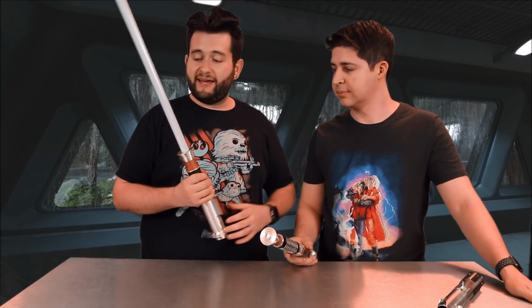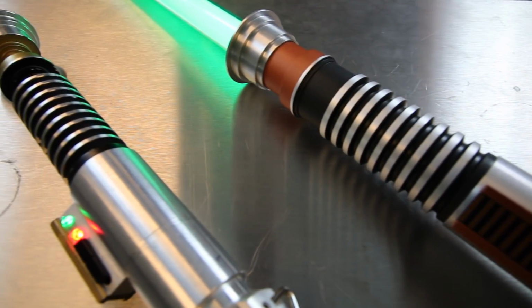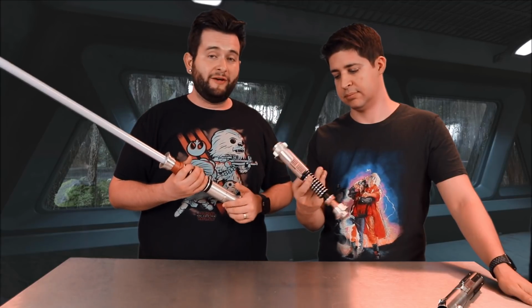Now, as I previously said with the Obi-Wan saber that I was talking about, Hasbro and just the Disney licensed sabers haven't really been able to figure out how to make these thin neck lightsabers like they have with this one. So this one is actually not a Black Series. It's not a Hasbro master replica, any of that. This is actually a custom made one from overseas. It's called the Makoto lightsaber. It's the brightest lightsaber I own, and by far one of my favorites.